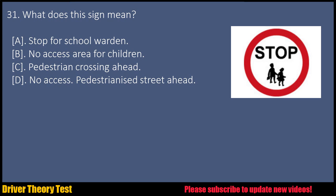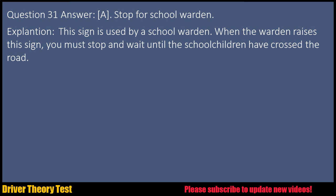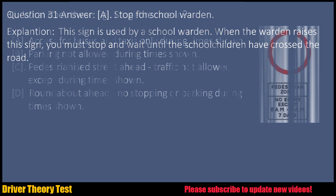C. Pedestrian crossing ahead. D. No access. Pedestrianized street ahead. Question 31. Answer: A. Stop for school warden. Explanation: this sign is used by a school warden. When the warden raises this sign, you must stop and wait until the school children have crossed the road.